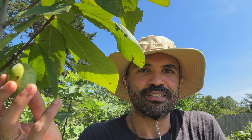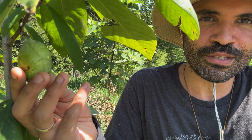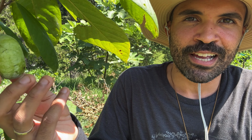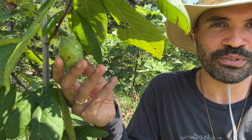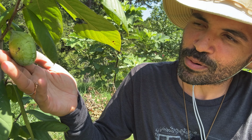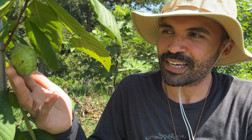Another exciting piece of news is that we have our first pawpaw. Here you can see the pawpaw fruit. This is the first one that's developed in our yard. We have a lot of pawpaw trees, and this particular variety is called Allegheny. And we got one single fruit hanging on there. It's not ripe yet, but it's a good sign that the pawpaws are alive, and the flowers are actually getting pollinated, and we should have some pawpaw fruit and some pawpaw seeds coming in the next few years, maybe even next year.